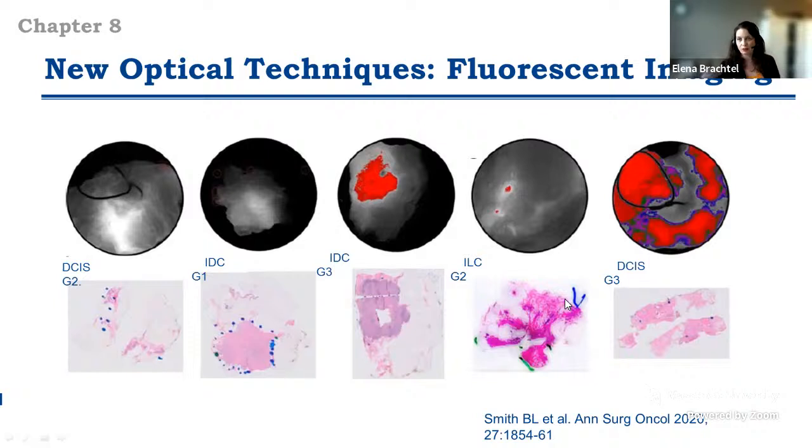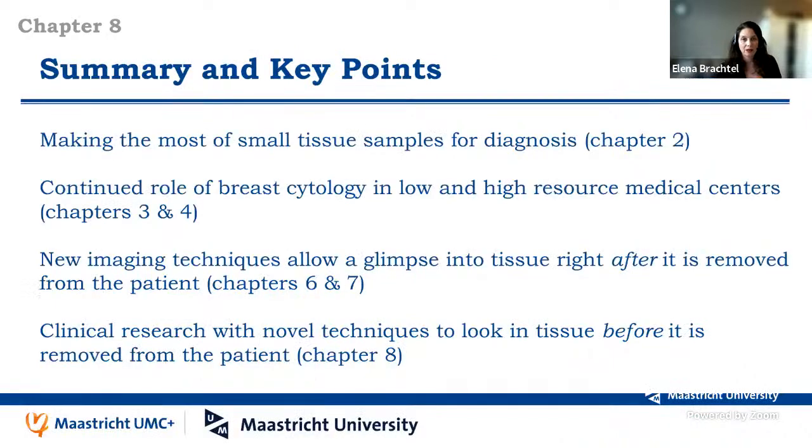That was the work also together with engineers who were working on the technical aspects, and I'm on the pathology end of things. So to summarize, my task was to show that we're making the most of small tissue samples for diagnosis of breast cancer. I also want to show that there's a continued role of breast cytology in both high and low resource medical settings.